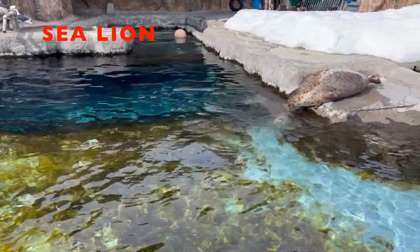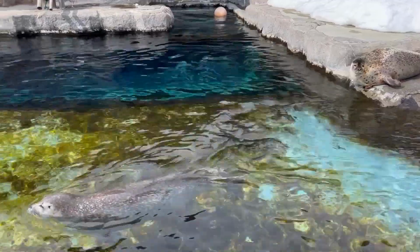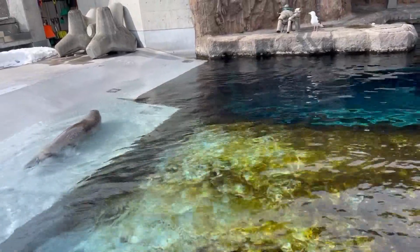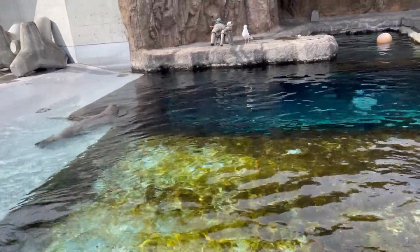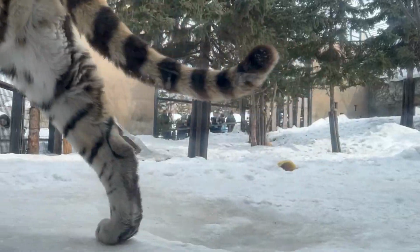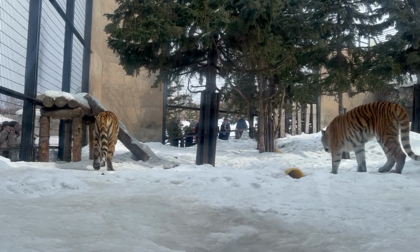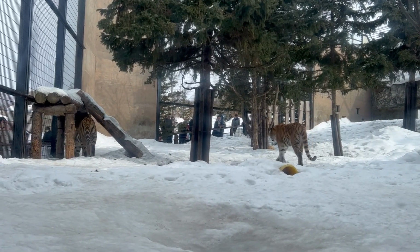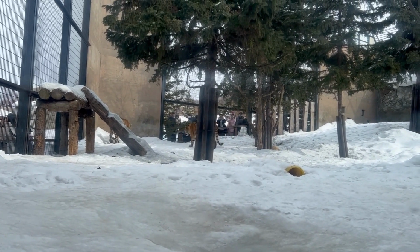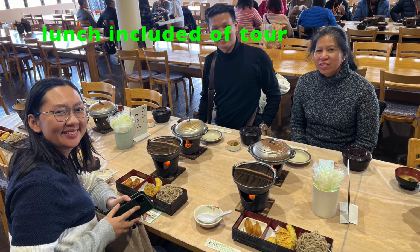Lion. The tiger. We spent half a day here. We are not able to see all the animals because we are very slow in moving, and some shows have their own times.